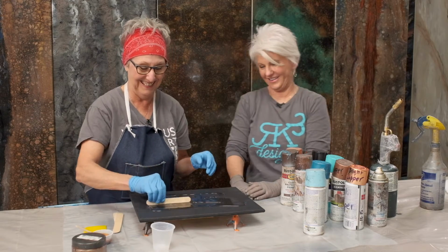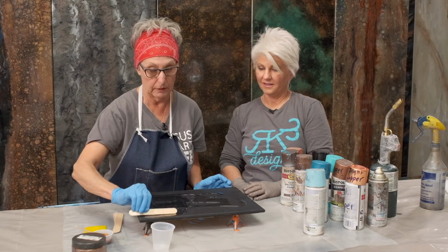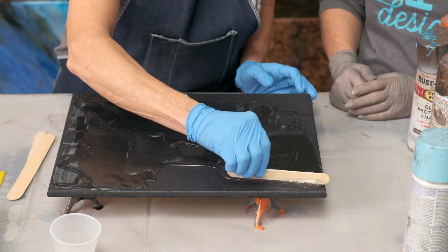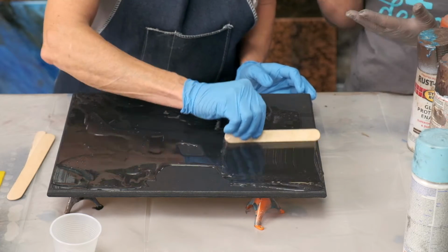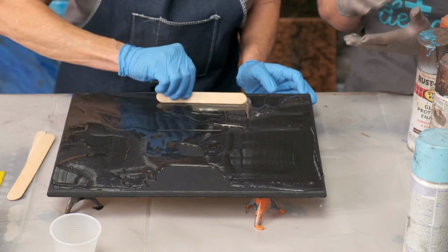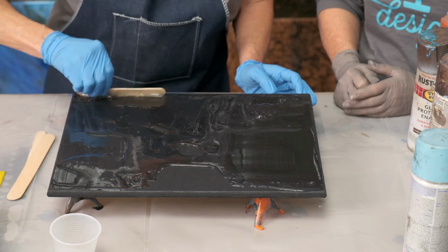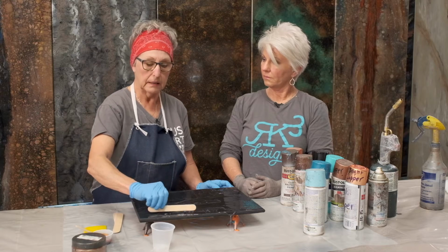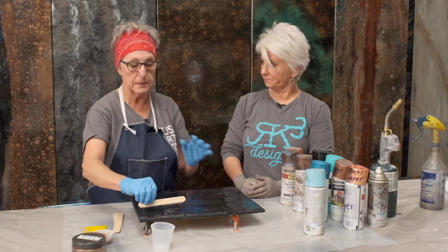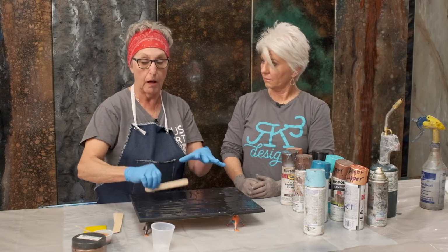I am a big user of just my hands, really and truly, guys. So basically all she's doing is spreading the epoxy out just to get the surface covered with some sort of epoxy. It doesn't have to be perfectly level. She's just getting all that epoxy over the surface. Have you ever looked at an old rusty piece of tin where it has those waves and dips in it? That's what this will do if you don't try and level it all out completely.